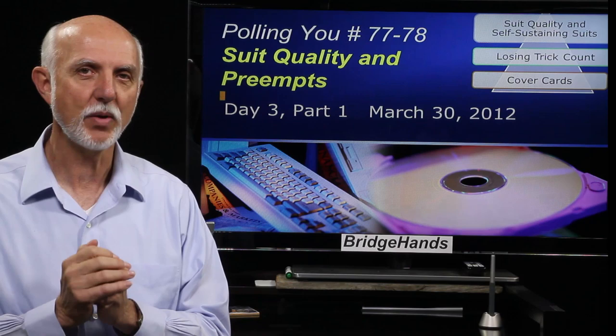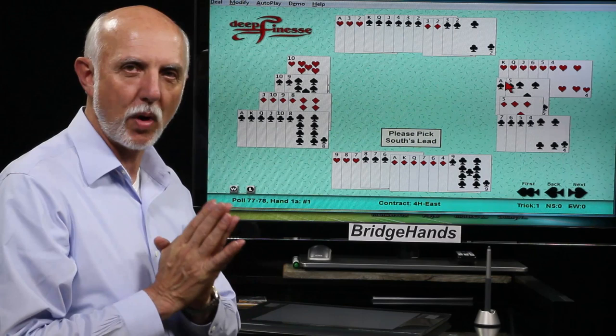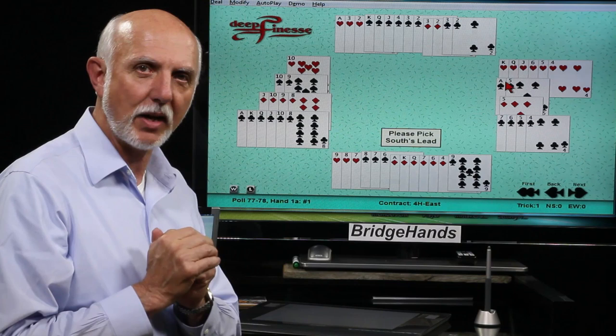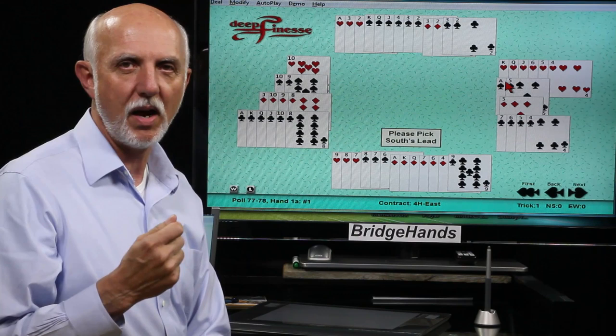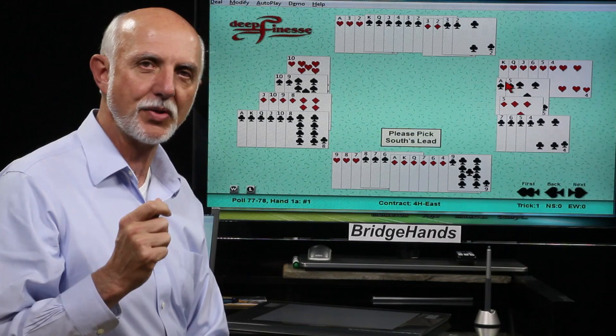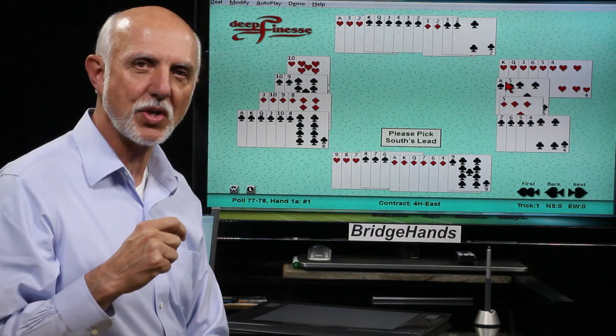Hello, BridgeHands, and welcome to our virtual bidding table here. We're going to take a look at four hands that illustrate our suit quality, self-sustaining suits, or semi-self-sustaining suits, and take a look at some preempts going around the table. Now, these hands are not necessarily illustrative of the types of hands that you would see at your table. Might be, but we have each of these four hands about 9 to 11 points. So we're going to be able to take a look at each of the four hands, and they'll all be preemptive values, and see how we would bid them. But still, it's a good exercise. We'll get a chance to get some workout on some preempts.